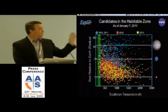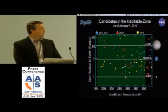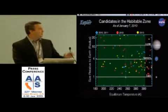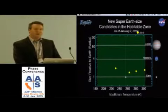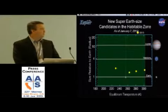So what I'm going to do is zoom in on this habitable zone so we can look at these most interesting candidates. Here, our new candidates are marked in yellow. And what I want to bring attention to is, in addition to the large number of yellow objects smaller than Neptune, I want to bring your attention to just 4 of these new habitable zone candidates found by Kepler. These all 4 have estimated radii to be less than twice the size of Earth.